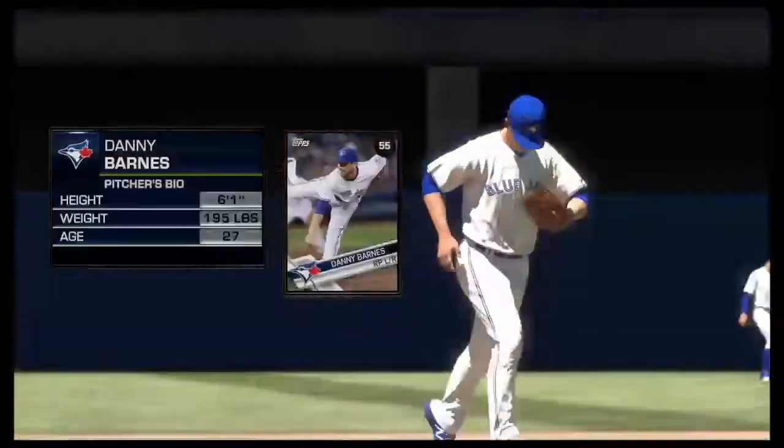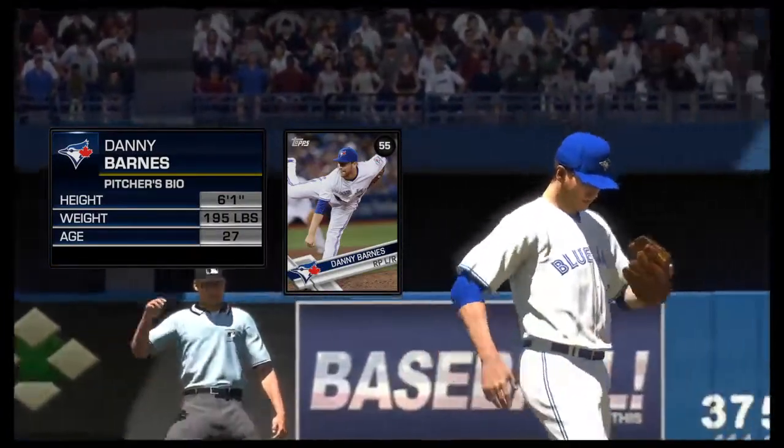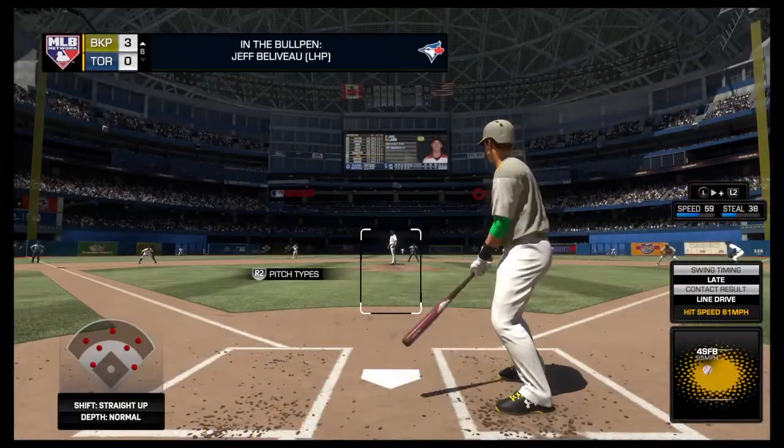So now the Jays manager will make his way out. For the bullpen, he is 16 for his starter this afternoon. Danny Barnes takes over here with a runner at first and 2 gone in the inning.